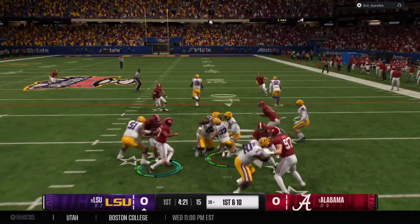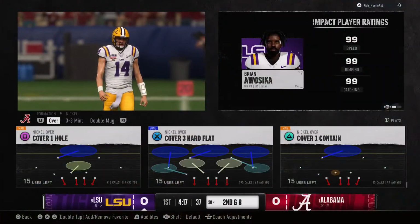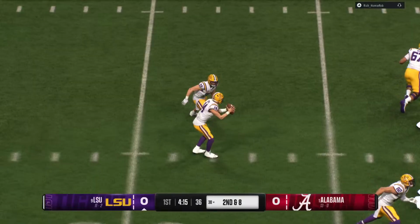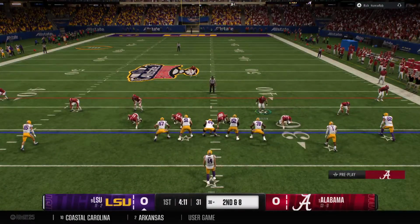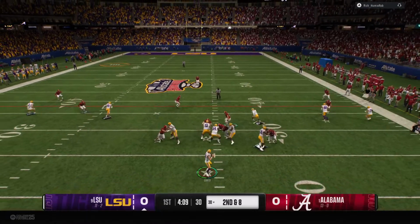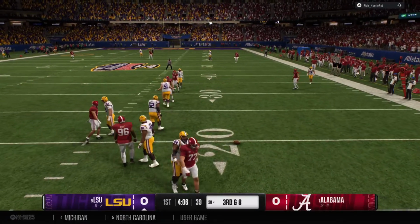And the ball is handed off out of the shotgun. Defense does a really nice job here of being able to contain that run game, held him just for 2 yards. Chris, to me, this changes the playbook a little bit now for the offense. The guy calling the plays at 2nd and 8, that's a different deal. Now he's probably thinking about going through the air instead of staying on the ground.